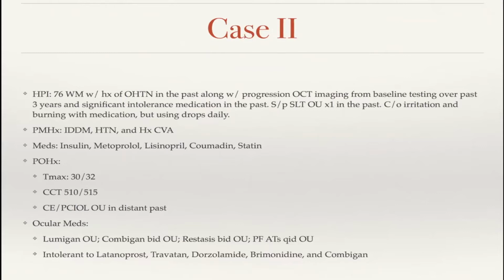This patient does have diabetes, some hypertension, and has a history of a stroke in the past, but is well controlled on their appropriate diabetic medication, as well as still on an anticoagulant with their history of stroke. Tmax in the past was just above 30s with a little bit of a thin normal pachymetry. This patient has had cataract surgery in the distant past.